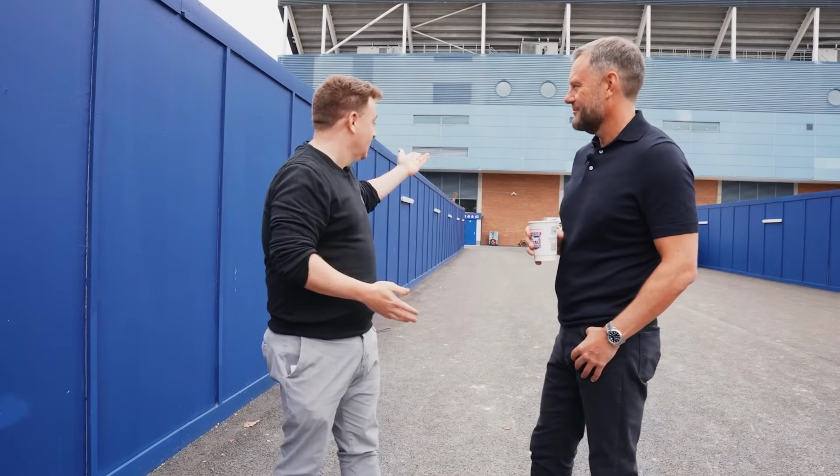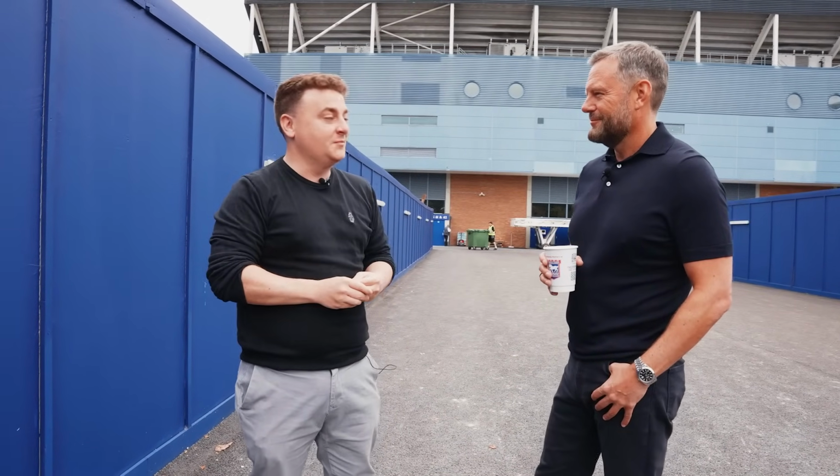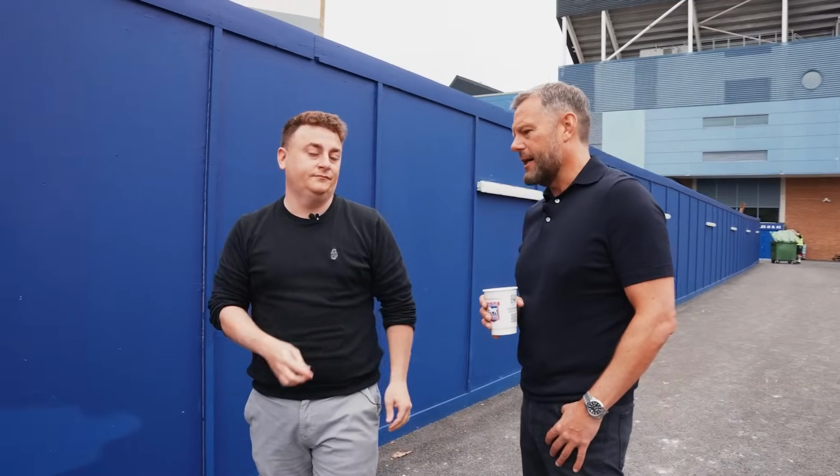Outside Portman Road at the moment, white van there. Good example of what's going on. There's about 400 of them behind. It's a busy place this summer, isn't it? We're going to have a little look around. Yeah, there's a hell of a lot going on.